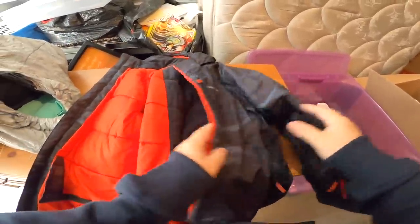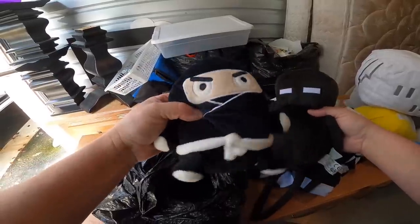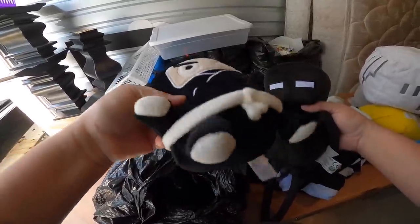Let's start digging in. Oh, Patagonia, my goodness. Look at this beautiful, beautiful. Oh, how fun. Do you see what that is? Wah! Yeah! That's good.